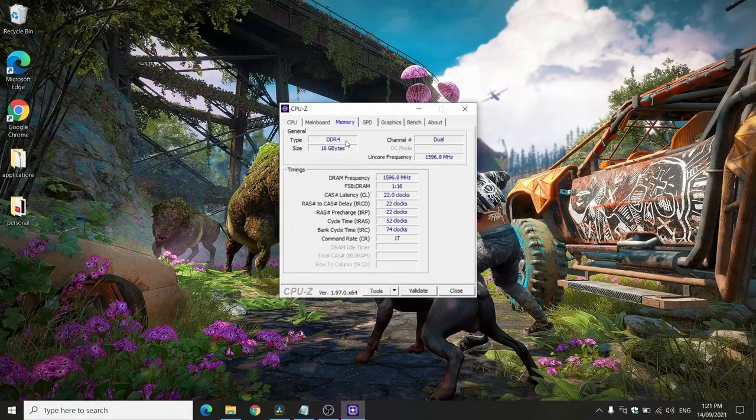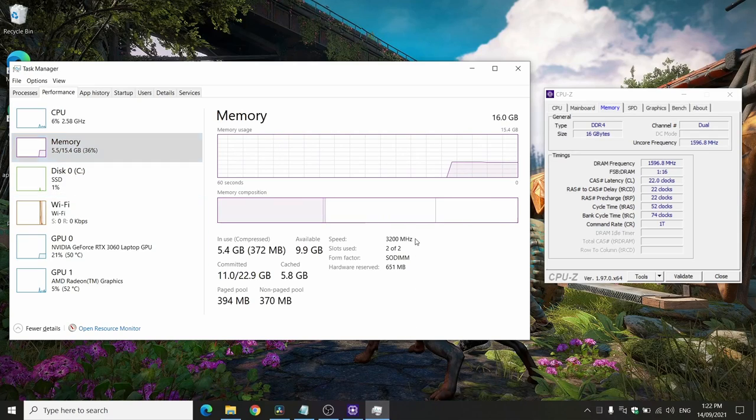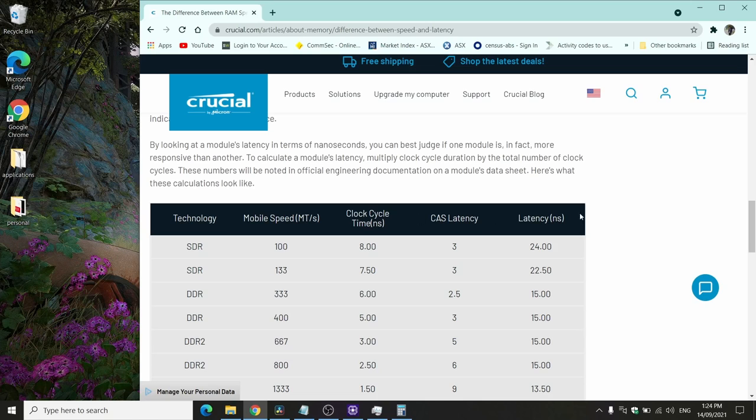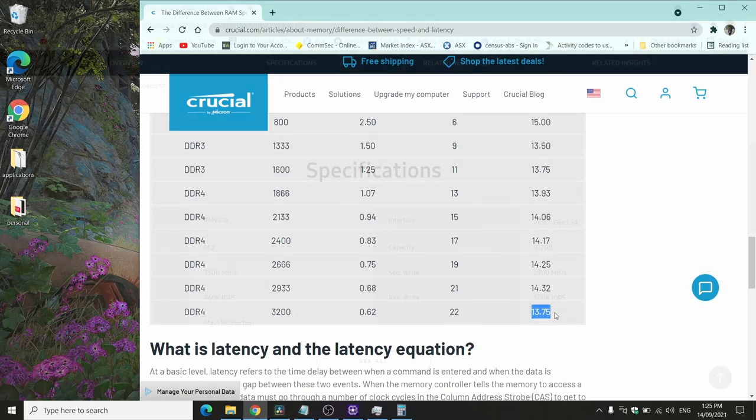For the RAM module, we can see it is DDR4 memory with dual channel supported. It has 22 clocks of cache latency. It has 3200 MHz of speed, which turns out to be 13.75 of true latency. What this number tells us is how fast a RAM module is able to access specific sets of data.